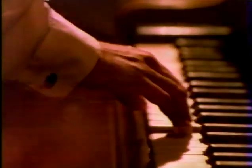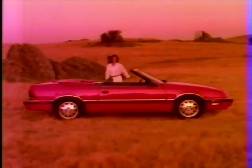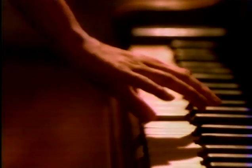Something in the way she moves attracts me like no other lover. Something in the way she moves me, I don't want to leave her now.